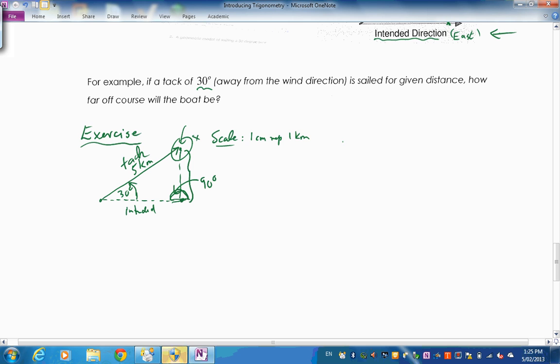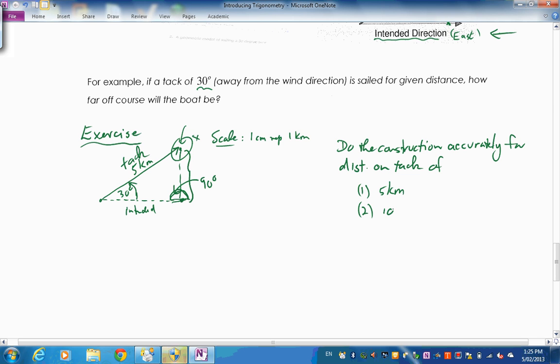I want you to do several of these. Do the construction accurately. Always 30 degrees in that first corner. For distances on tack, distance travelled, I've suggested the first one, 5 kilometres, and then 10 kilometres, and then maybe 15 kilometres, 20 kilometres, and 25 kilometres. 5 constructions. Might be getting a bit big for your book down here. Do you want to change the scale?